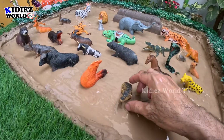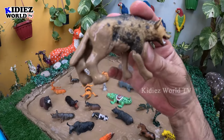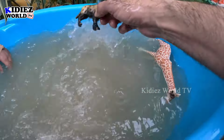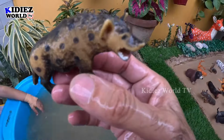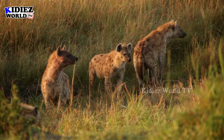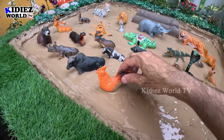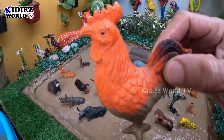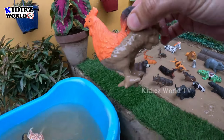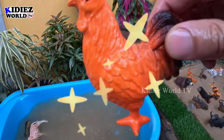So our next animal we have is a hyena, which is a wild animal. Hyena is a carnivore animal, and this hyena is very dirty, so let's wash him. Here we go, hyena. And our next animal we have is a wild rooster. You have seen so many videos about this rooster in jungle. So we bring this rooster, and this rooster is very dirty, so let's wash him. Here we go, rooster.